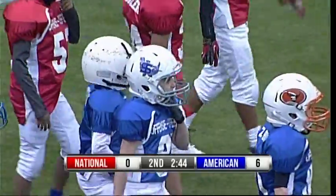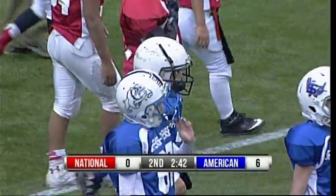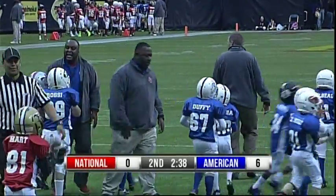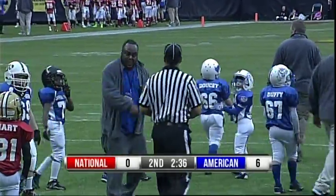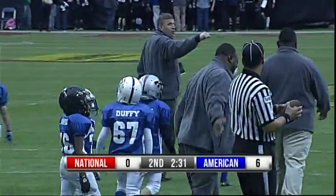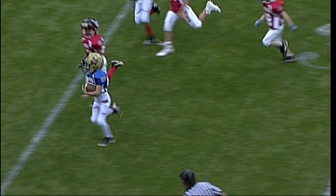But the national team will have to hurry to try to tie it and take the lead. As we will have the first snap, which will probably be right about the 2-minute mark. As you can see there, that coaching staff, I think they saw the same thing you did, but they're not going to get the call. There's Tap right here.